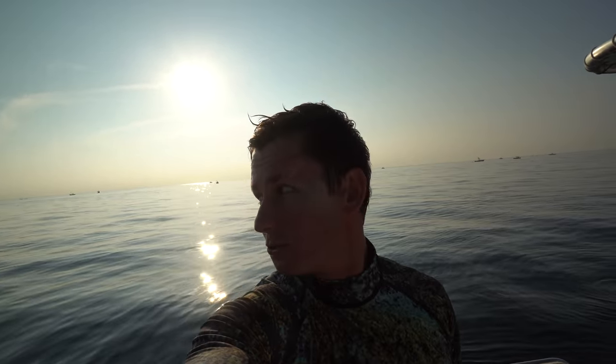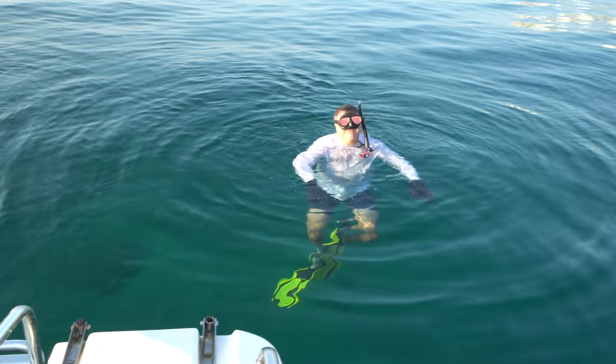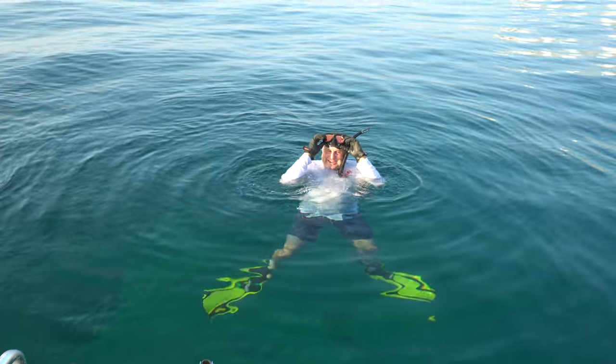So at this point in the day, you guys see there are hundreds of boats out here, all the way over there, all the way over there. And basically you just got to spot hop. A lot of people ask us where to go. We have spots everywhere. That's the thing with lobstering, you have to go from spot to spot to spot, especially on a day like today, because they all get picked clean. I'm feeling good, man. I'm feeling good.